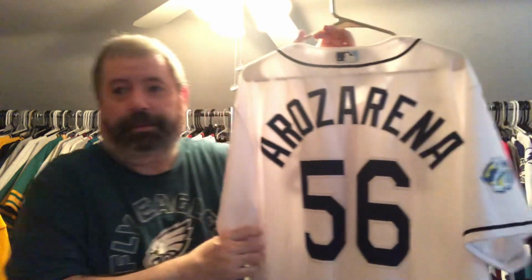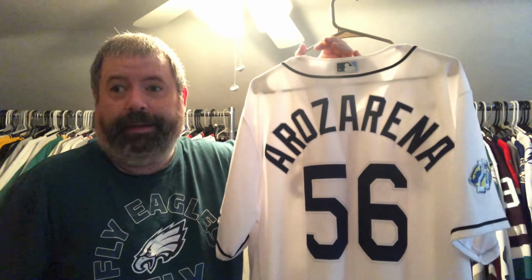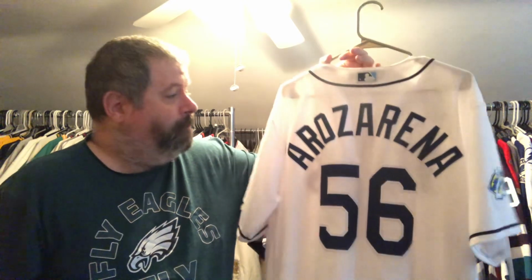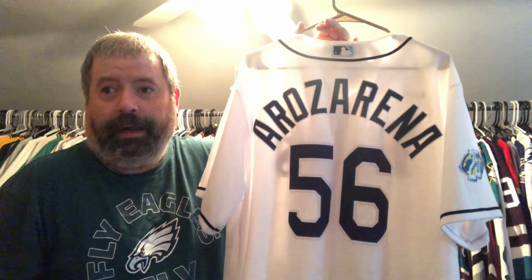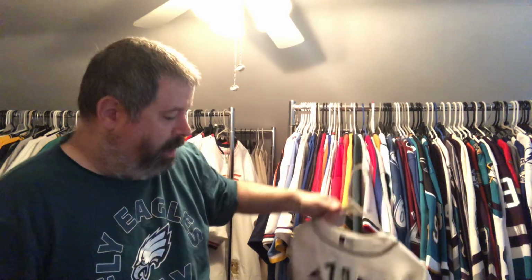Randy Arozarena is your player. I know he's now on the Mariners, but he had really good years in Tampa, particularly in the playoffs. Playoff Randy. So, like I said, hot jersey, big name on the back, 56. I just always wanted his jersey for the Rays, and the fact that it had that on there, that's just flair. That just drew me to it even more. So grab that one.